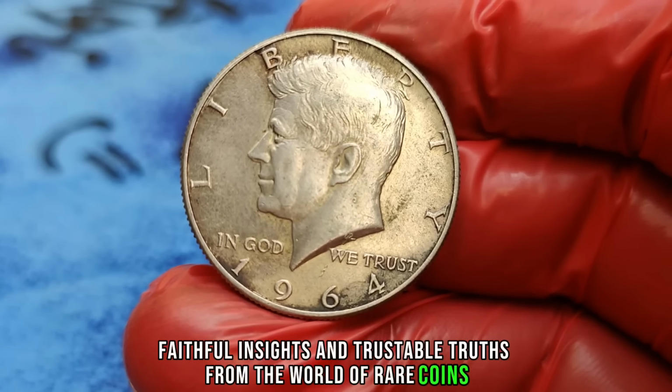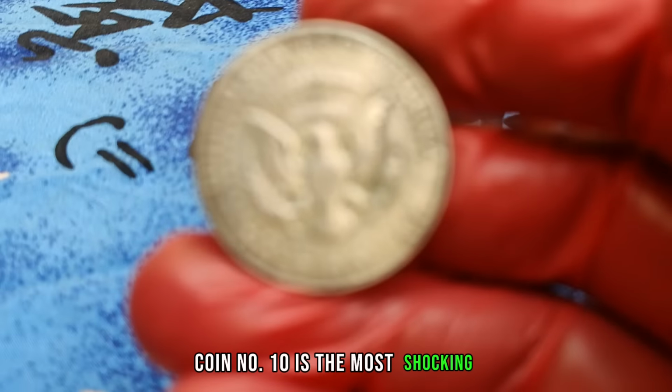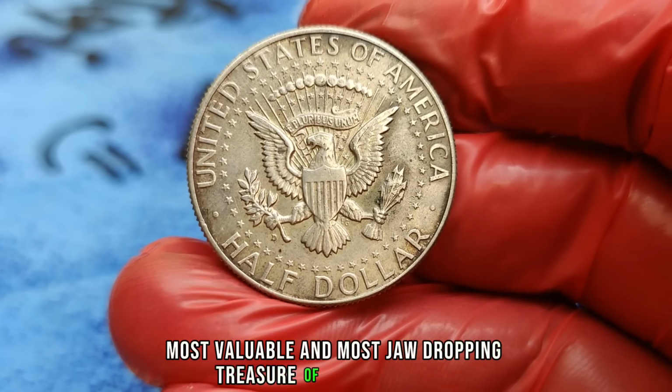Stick around, because our final coin, coin number 10, is the most shocking, most valuable, and most jaw-dropping treasure of the entire list.